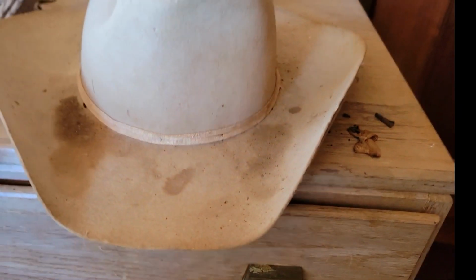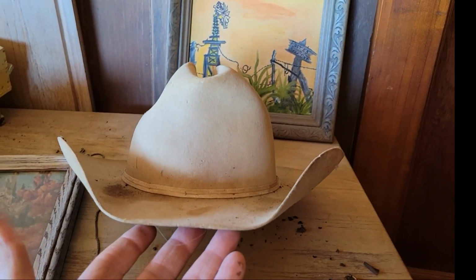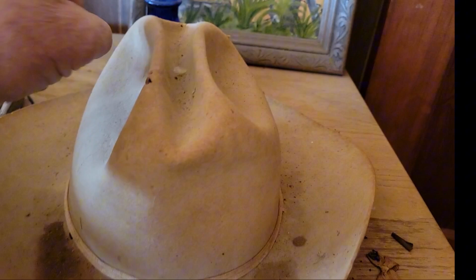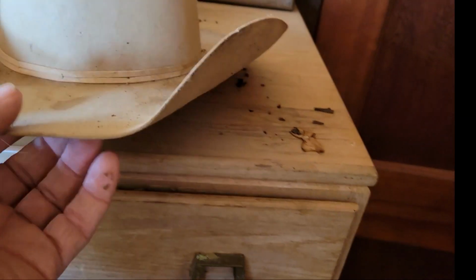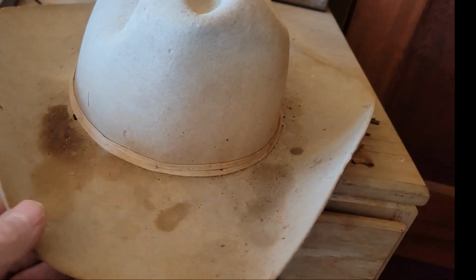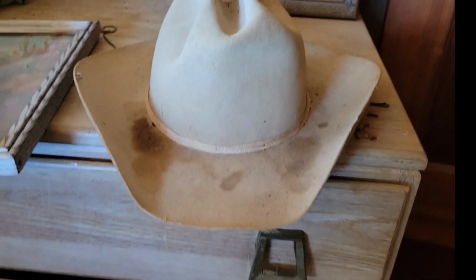And he's been gone several years. But see what I was talking about, the cattleman's crease? That's all he ever wore, was that kind of crease like that right there. And I don't even see the name in this anymore. That's all gone. But I'm going to take that, brush it off, put that up and save it so other things don't keep eating on it.